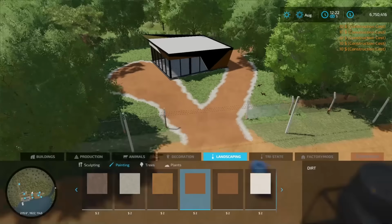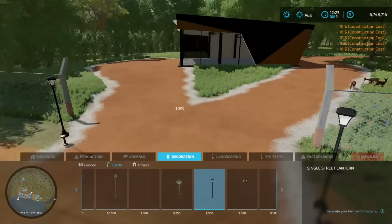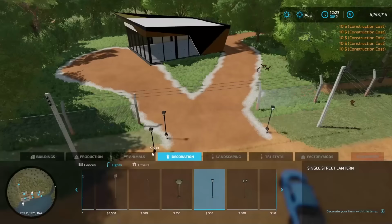Next thing up we've got to do is the lighting. We've got to have some nice shop lights, you know, it's dark out. I got these cool lights here, so we're going to place those down. It's got a two-part system, so the light on the bottom will shine on the ground and the light on top, so that's pretty cool. And let's move on to the decorations here.